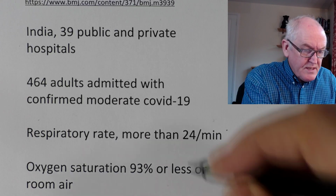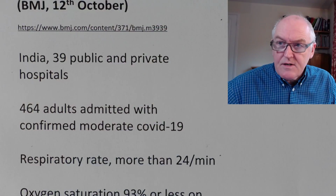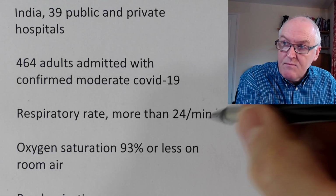Now, they had a respiratory rate of more than 24 a minute. We normally say that normal breathing is about 12 to 20 per minute. One breath is one breath in and one breath out, and that counts as one respiration. You can easily count this in anyone in your family. Just look at the chest rise and fall, or especially if they're lying flat, you can look at the tummy rising and falling as well. So it's one in, one out. Above 20 we would say is a tachypnea, a fast breathing. So these patients were already somewhat tachypneic. They were breathing more quickly.